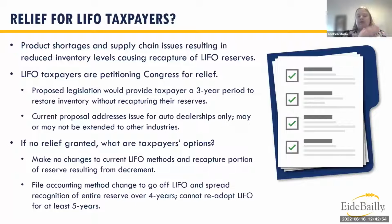Your other option is to file a 3115 to move off LIFO, go back to FIFO or average cost or something like that. That would allow you to spread your reserve over 4 years, so it reduces the hit in 2021. You'd spread that over 4 years. However, you cannot readopt LIFO for 5 years. So you have to commit to being on a non-LIFO method for at least 5 years before going back to LIFO. We've had some clients do that, but some have chosen to stay the course.